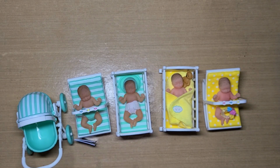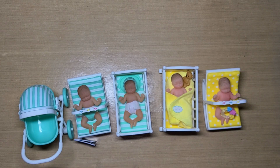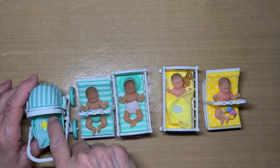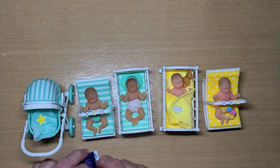Does it have a diaper on? I can't remember. No, no diaper. There's no cushion. I don't know. So this is three: the baby, the hat, and the blanket, and then there's the stroller, but there's no cushion. The top must be considered the fifth thing. Anyway, it's cute, and I love it.